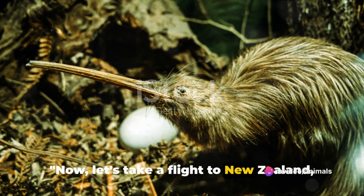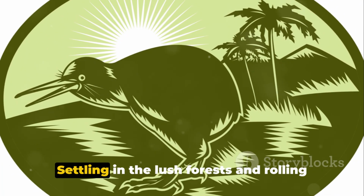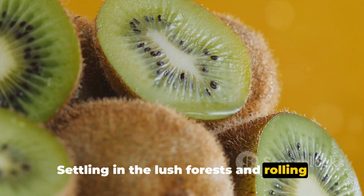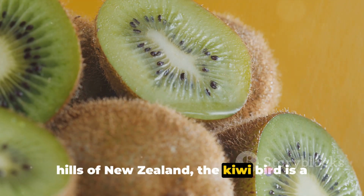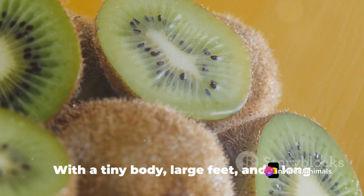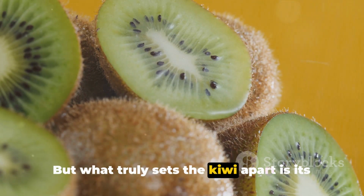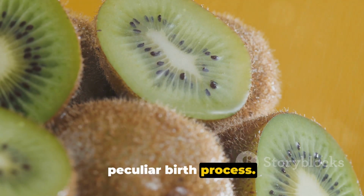Now let's take a flight to New Zealand, the home of the extraordinary kiwi bird. Settling in the lush forests and rolling hills of New Zealand, the kiwi bird is a marvel of nature. With a tiny body, large feet, and a long beak, it's a sight to behold. But what truly sets the kiwi apart is its peculiar birth process.